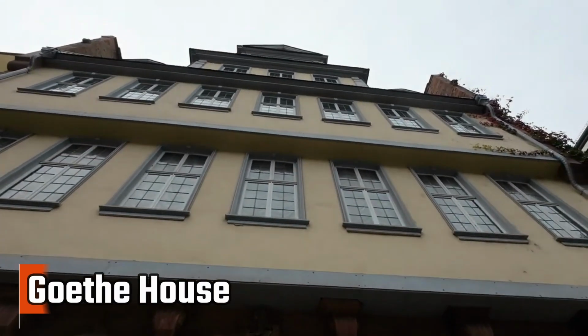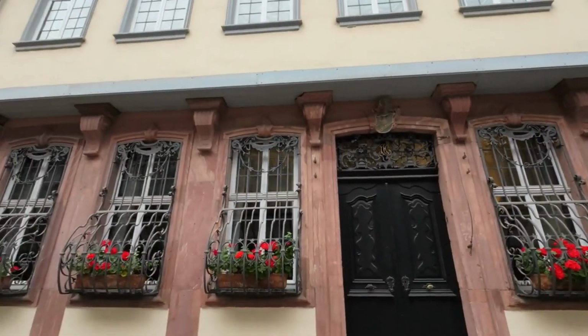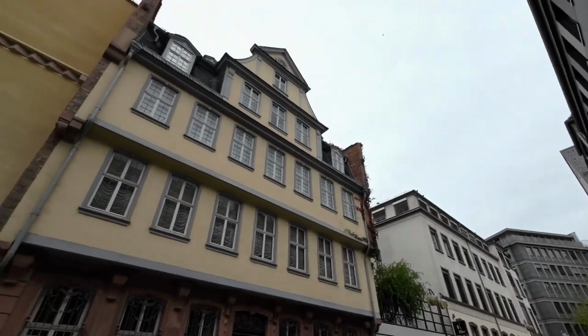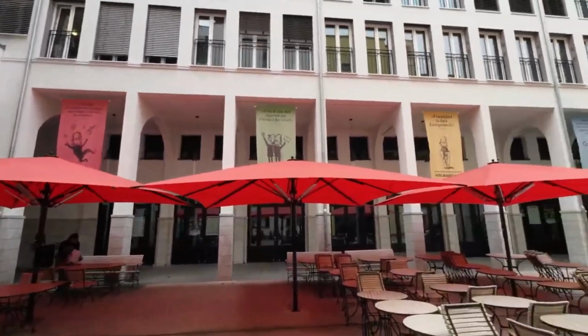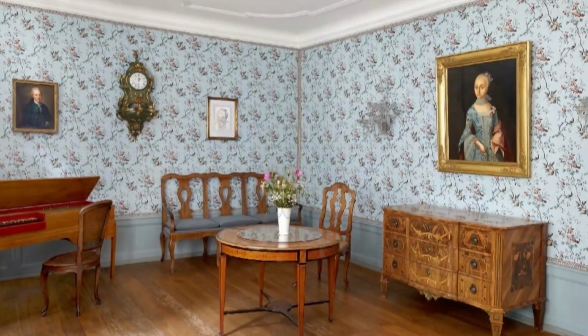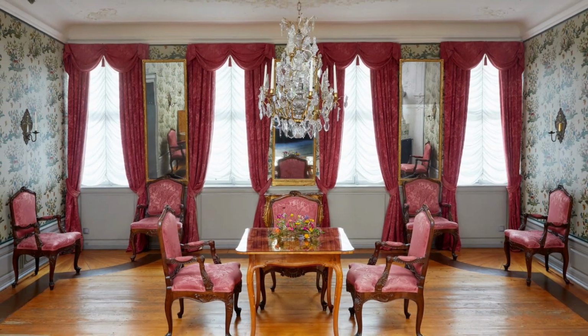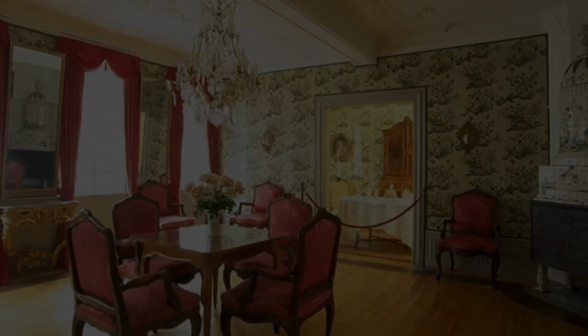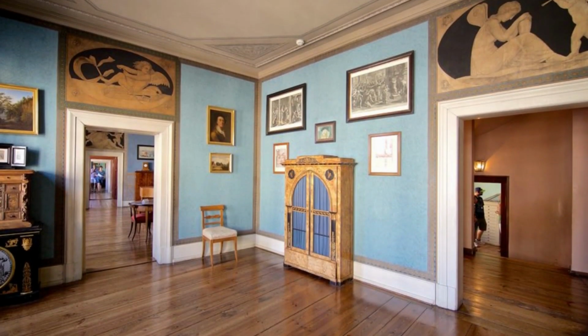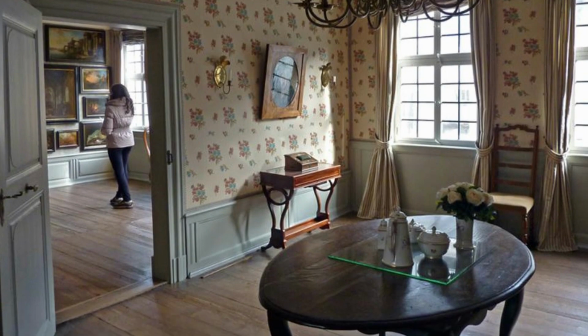Number 2. Goethe House. Goethe House, the birthplace of Johann Wolfgang von Goethe in Frankfurt. This meticulously preserved dwelling is a testament to the enduring legacy of one of history's most celebrated writers. Step inside and be transported back in time as each room whispers tales of creativity and inspiration. Admire the exquisite details of the dining room and envision the masterpieces that were crafted in the beautifully adorned writing room on the first floor.